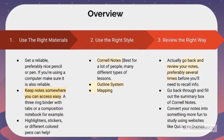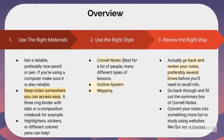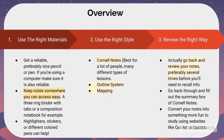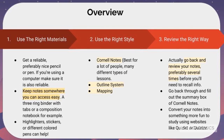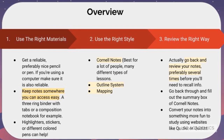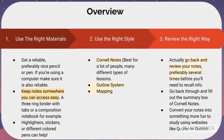Now that we've looked at what not to do, let's look at what you should do. There's basically 3 different categories for this. Number 1, you want to use the right materials. Number 2, you want to use the right style. And number 3, you want to review the right way. I'd recommend pausing this slide for just a second and going through these bulleted notes, especially the highlighted parts. While we'll talk about them in just a second, that may help you get ahead a little bit.